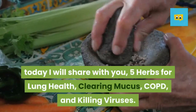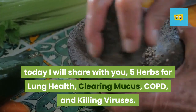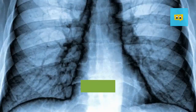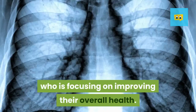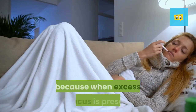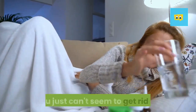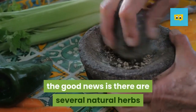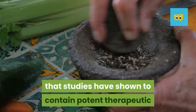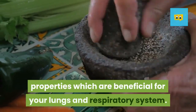Today I will share with you 5 herbs for lung health, clearing mucus, COPD, and killing viruses. Taking care of your lungs is essential for anyone who is focusing on improving their overall health. Because when excess mucus is present, it can be very discomforting, especially if you just can't seem to get rid of it. The good news is there are several natural herbs that studies have shown to contain potent therapeutic properties which are beneficial for your lungs and respiratory system.